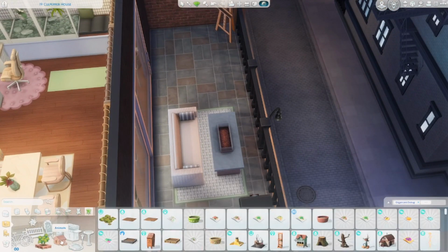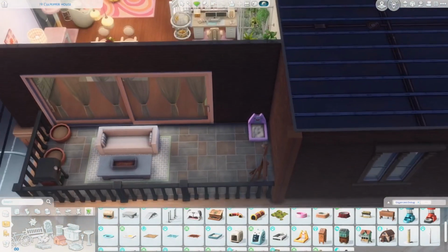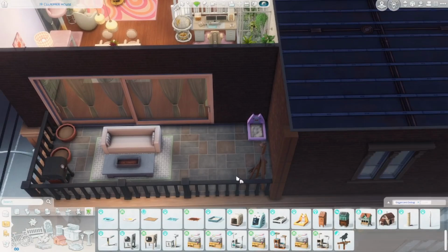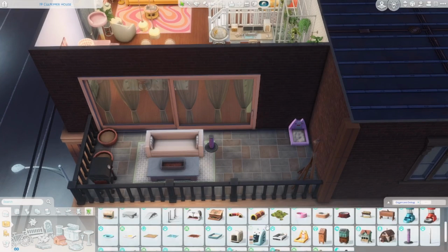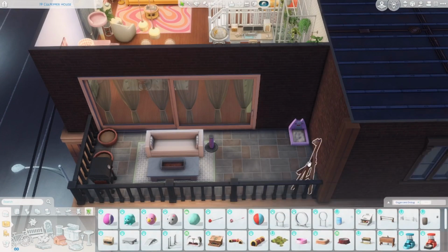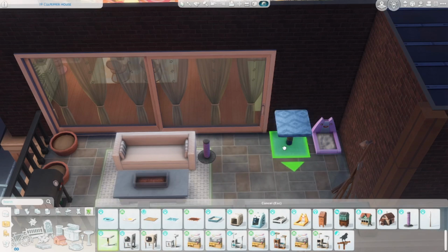I don't think that's the rug I go with. But here I am putting the litter box, and I think that's literally it. I think this is the end of the build. And we're going to go on to the screenshots in a second. Yeah, this is the last thing we put, and now we're going on to the screenshots.